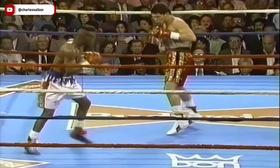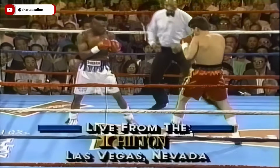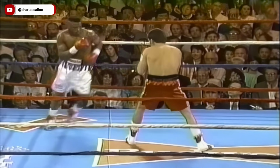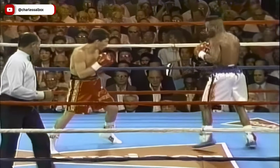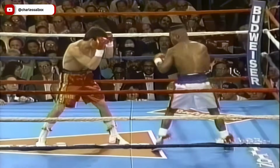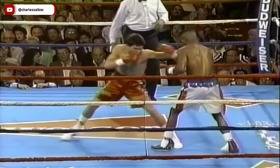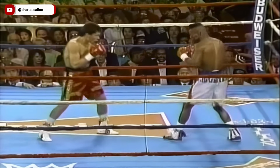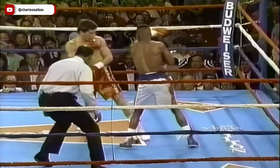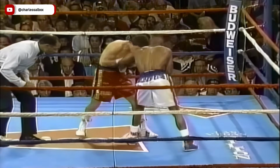Customarily, Chavez does not throw a lot of punches in round one, but he has promised, as Larry Merchant pointed out, to start faster this time. Taylor's a little tight here, but I noticed where his punches came out. They were not exactly smooth. Chavez scored with a left hook. A right in close by Chavez, but Taylor finished the exchange.